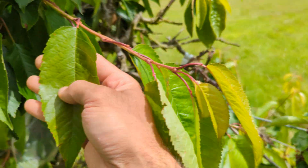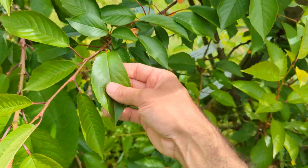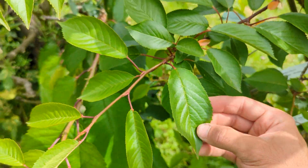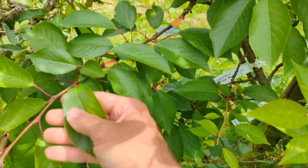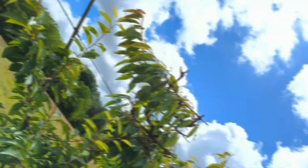The Mela cherries are Prunus serrula as opposed to Prunus avium. This is a typical Prunus avium leaf, and if I go back, this looks more like a Prunus serrula leaf. I don't know which one. This is one of these weird sour cherry varieties. Prunus serrula trees do look better in my opinion than Prunus avium.